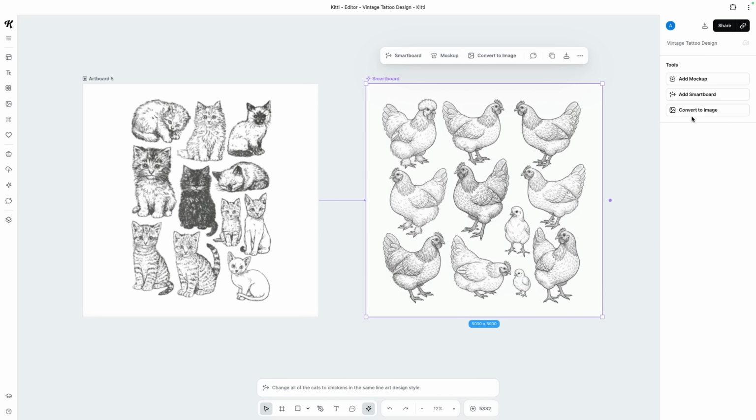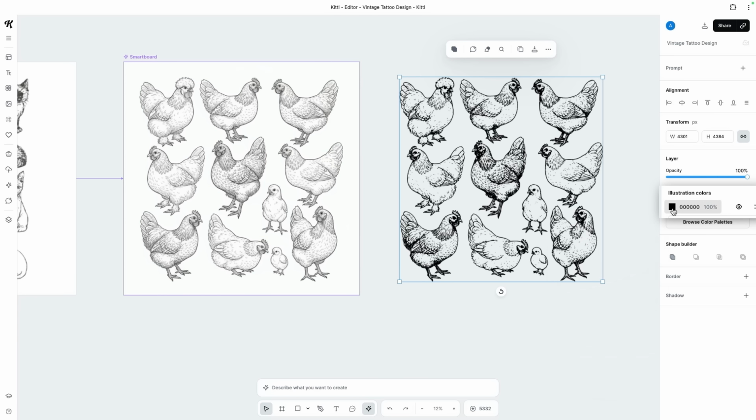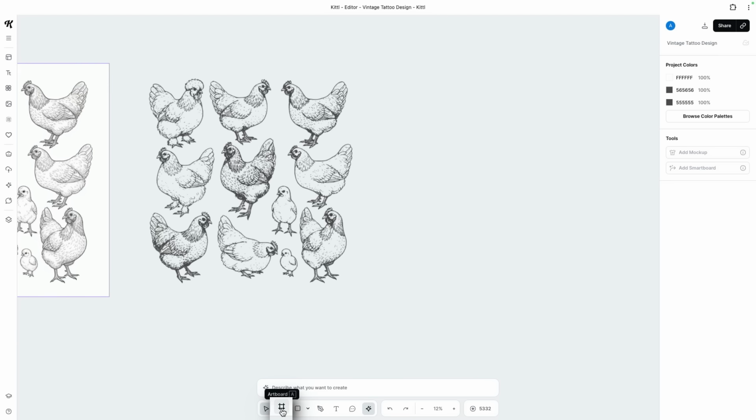From here, I'm going to tap convert to image, and I'm going to vectorize this design so it's just the lines and no white filling. I'll tap vectorize. I'm just going to select one color for this. From here, you can actually change the color to whatever you want. So if you wanted to make it a red design, or another color, you can do whatever you want. I'm just going to stick with a black color. Lastly, I'll tap artboard, and I'll create a new artboard to put this design on.